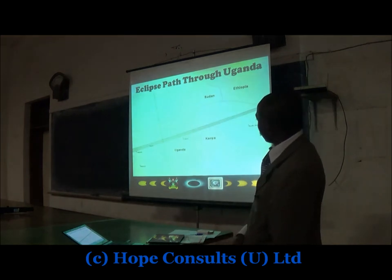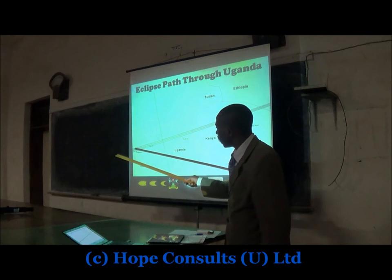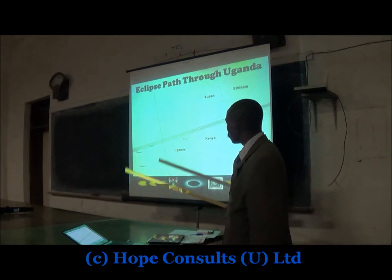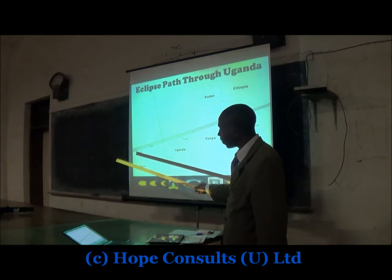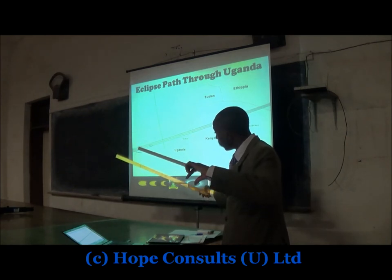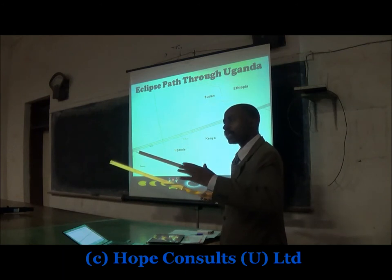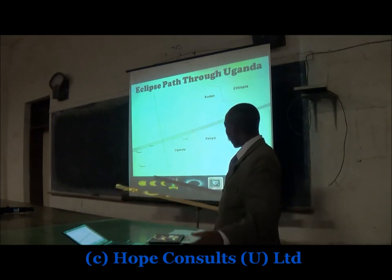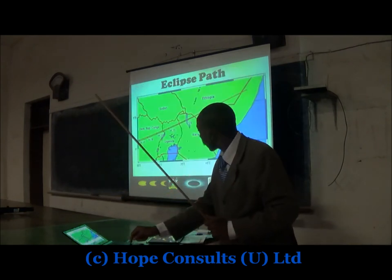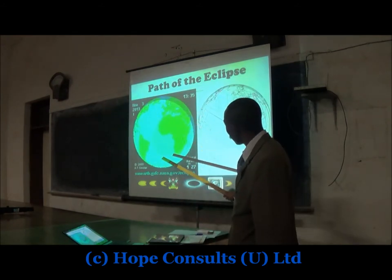So this is a little bit more detailed. I made sure that the Congo is not included because it is not of interest. Pakwach as a town is almost on the side of the path, which is about 50 kilometers for good viewing, but stretches up to 150 for nice viewing. If I can go back a little bit, you can see this big shadow goes almost up to South Africa.